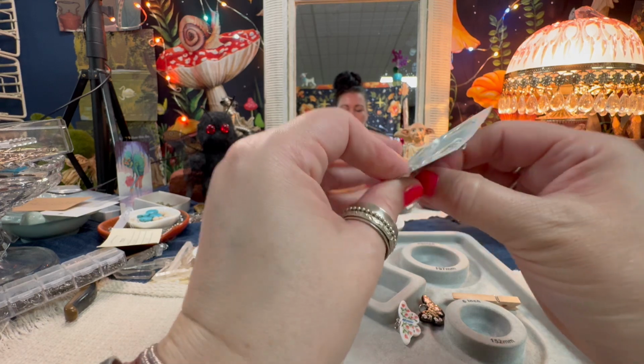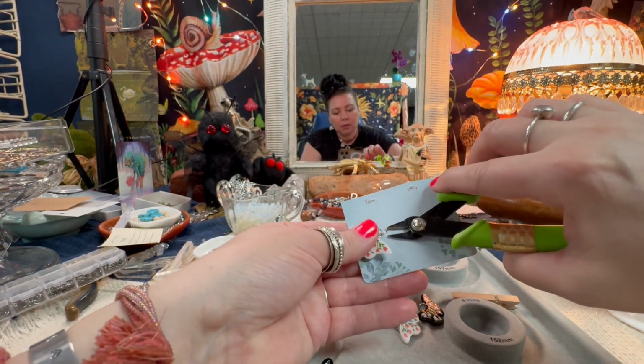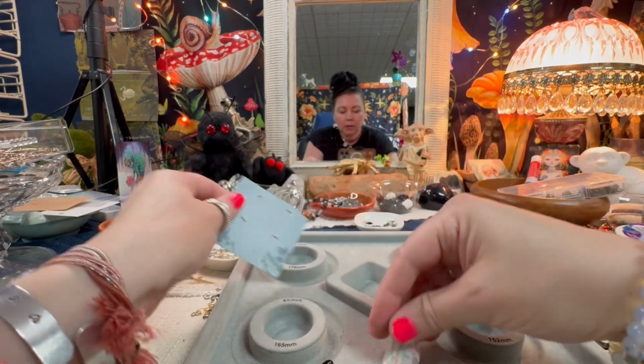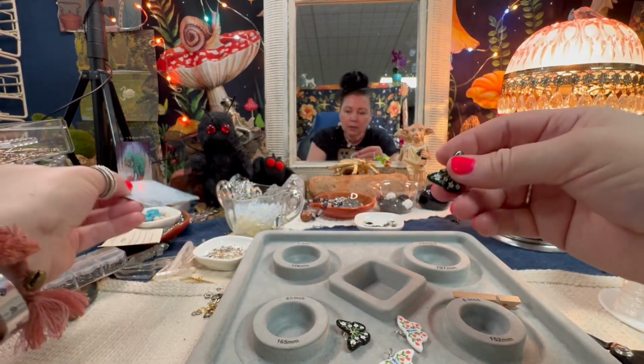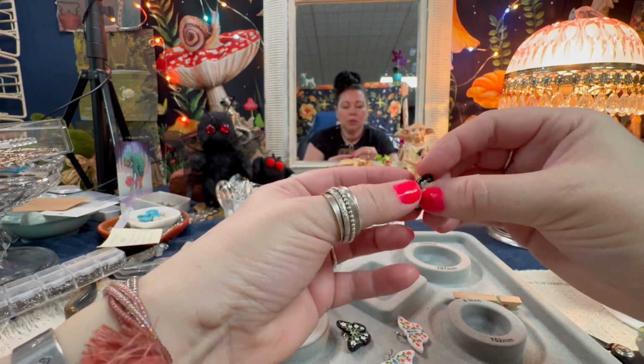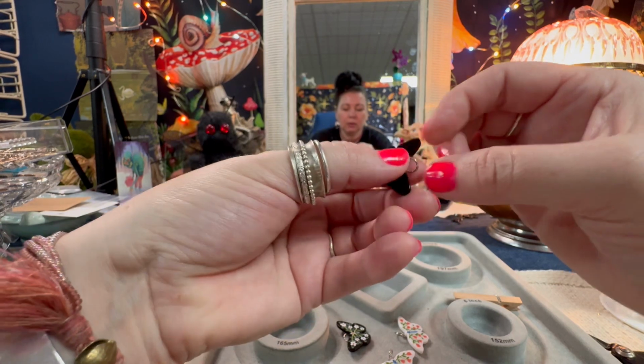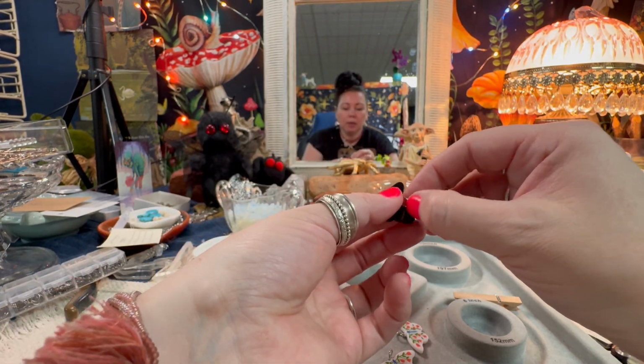I'm just going to pull these off. Did I get you, friend? Maybe not all the way through. So yeah, so that's what we're going to do. Now these guys come with jump rings, which are these guys here. I'm just going to make sure the jump ring looks secure and I'm happy with it, because all jump rings are not created equal. And I'm happy with that.